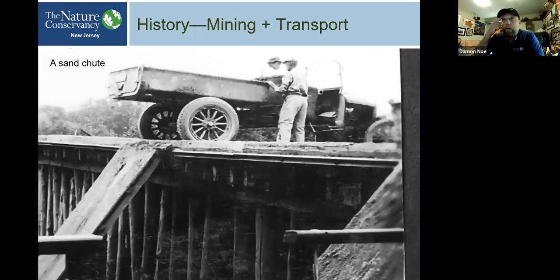This is a really neat photo. It seems even older and possibly a more primitive way to do it. But to your left there is a sand chute. This little old truck used to be filled with sand, and you would dump it down the chute and it would go inside the barge. Super hard work, I would imagine.